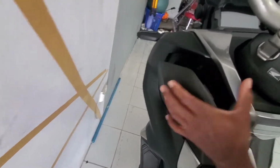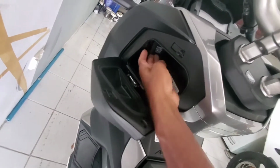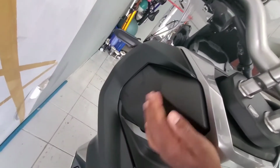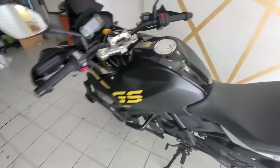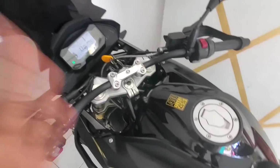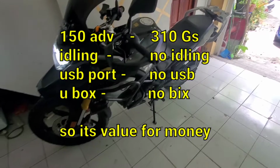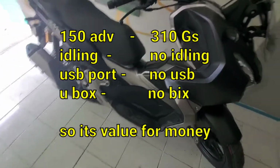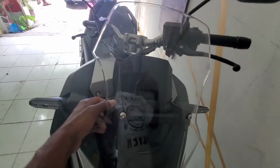Mold. It has a USB port. See? You can use it. But this crap got nothing. It's more expensive, but features nothing. And you can have a good windshield.